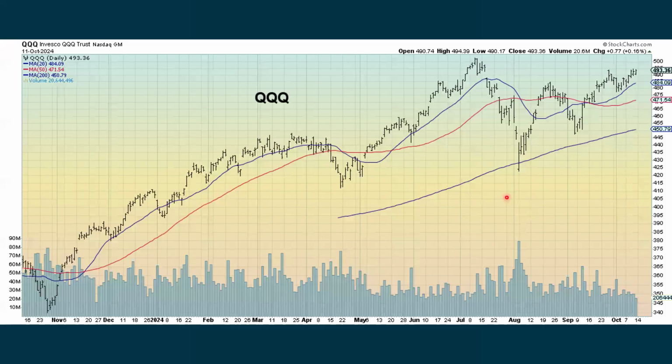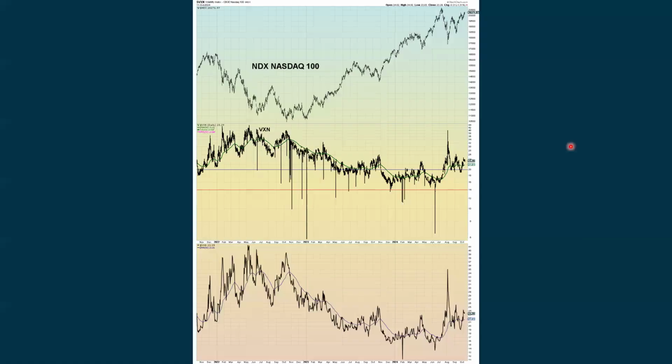And then the QQQs, I was showing this for a while because we were dropping below the moving averages. Well, I stopped showing it when we crossed back above the moving averages, and now the blue line is above the red line, and we're above the 200-day moving average as well. And here we have the VIX that measures the volatility of the S&P, the VXN measures the volatility of the NASDAQ 100. I don't focus on this one as much because I mainly focus on the S&P 500.